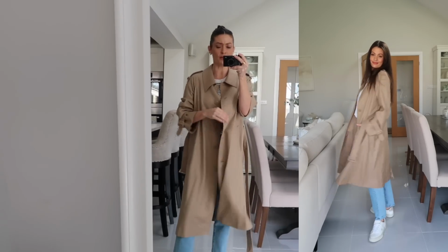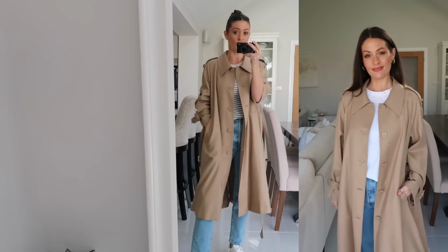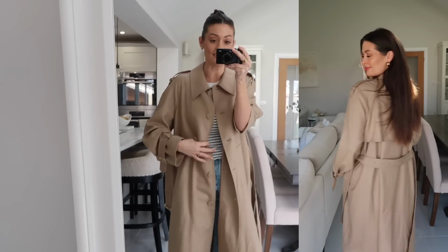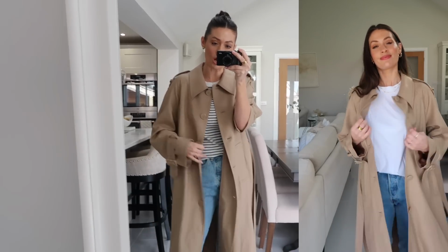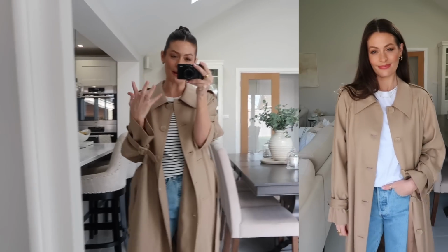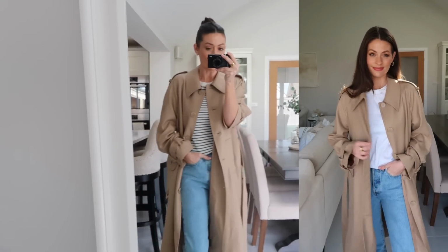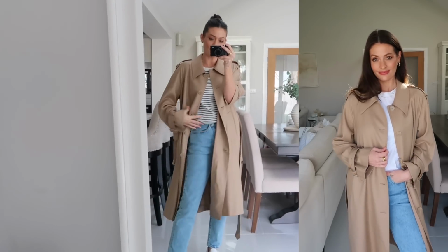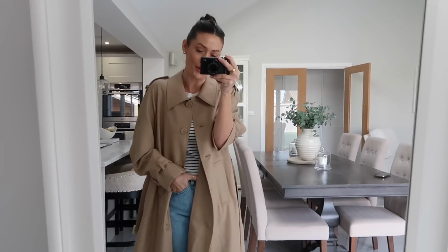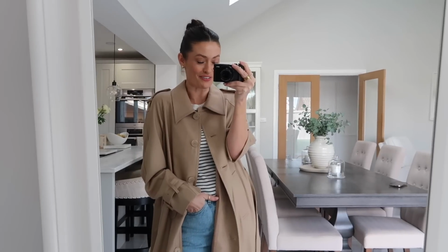I'm pretty sure I'm wearing this one in a size small, and I would say actually this is quite generous size wise, so I would go for your regular size in this. And also the other thing I love about this is that the fabric is really flowy. It's not stiff, like some trench coats can be really stiff, and so I find them a little bit harder to style. But these more flowy ones are just so easy to chuck on over the top of any outfit. I just think they're so much easier to style and so much more comfortable as well. So love this, and yeah, perfect little spring outfit.